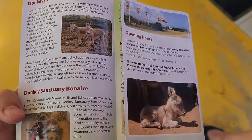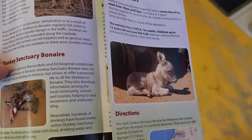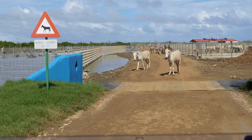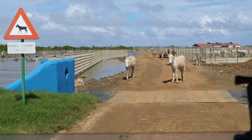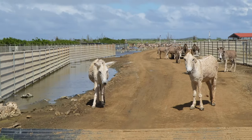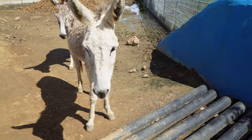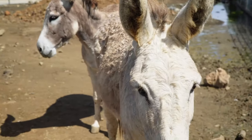Carrying people, pulling carts, and all by building up the island until the cars and the luxury came. Donkeys were originally brought to the island in the 1700s by the Spanish, but once modern cars took over much of the work they did, the donkeys became wild and roamed the island.